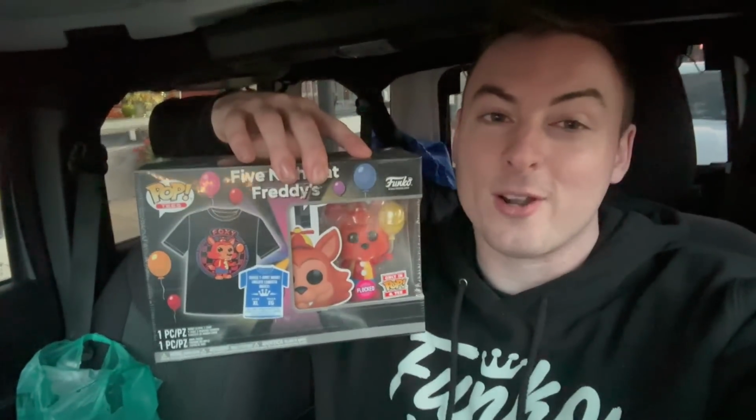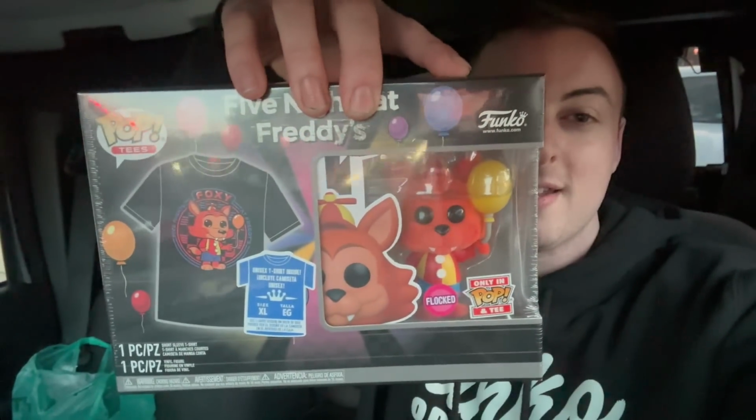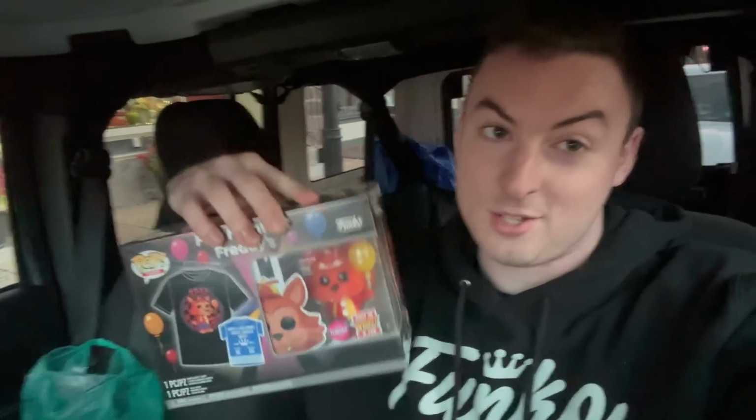But I did end up picking up 2 Pops for our collection. So this one is for Isabel. She just saw the brand new Five Nights at Freddy's movie not too long ago, and she told me she really wanted the Flocked Pops. So I got her the Flocked Foxy T-shirt bundle, which I know she's going to be super excited about.